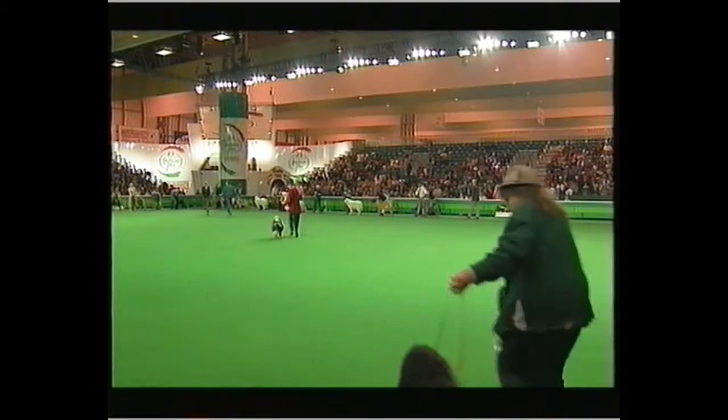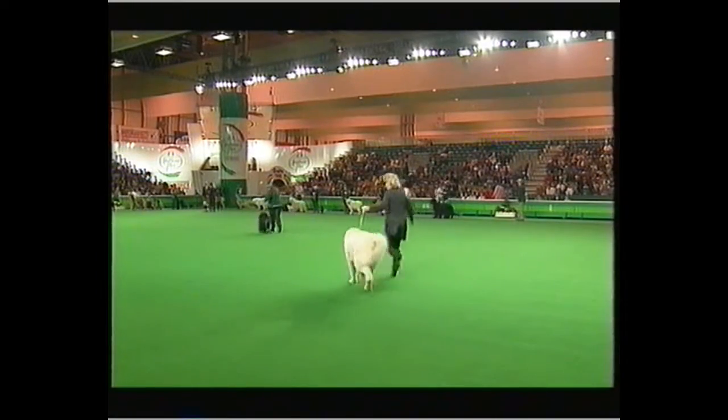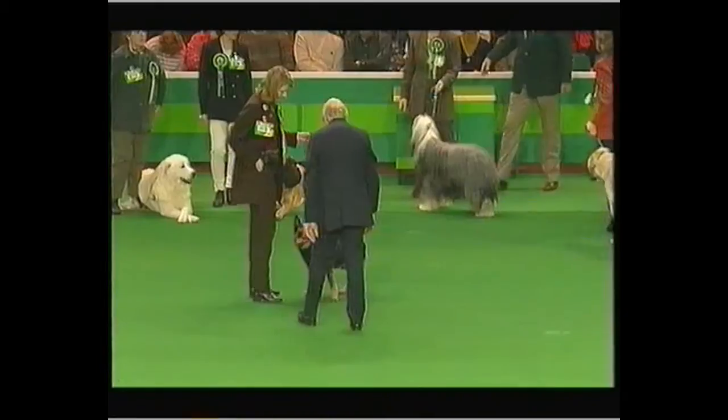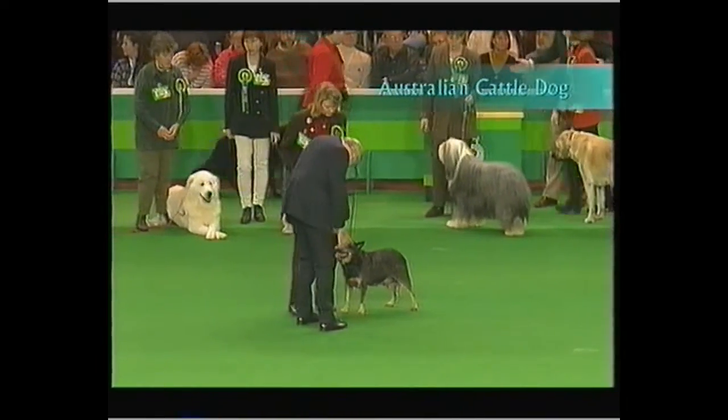As the group will be split into two next year, this is the last time it'll be so large. The representatives of 43 different breeds coming under the eye of Lionel Hamilton Rennick, the group judge. The first dog we're going to take a look at is an imported Australian cattle dog, Digger.